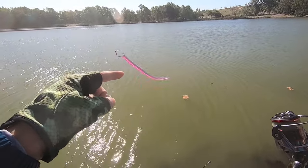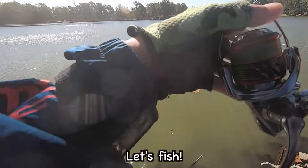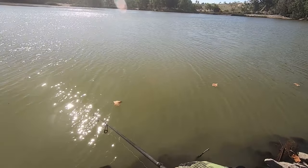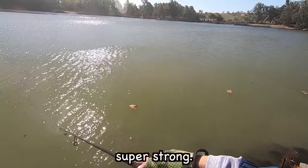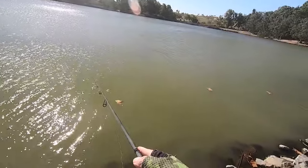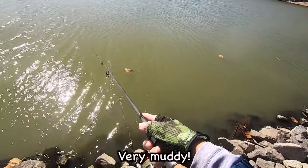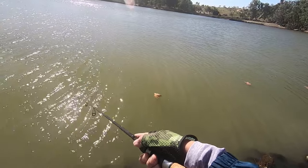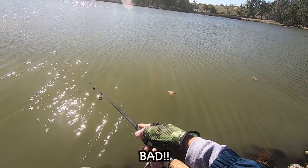Wow, windy. Okay. Let's fish. Wow, the wind is super strong, and it made the water muddy. Very muddy. Not a good condition, I'll say bad.